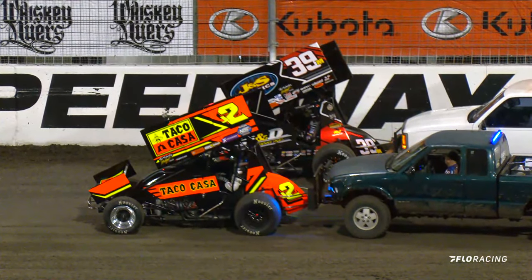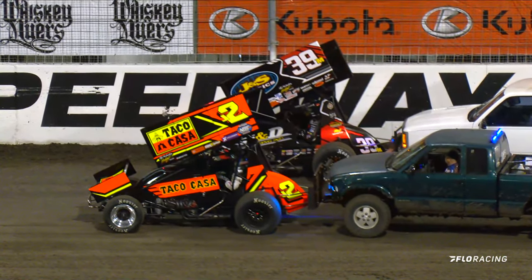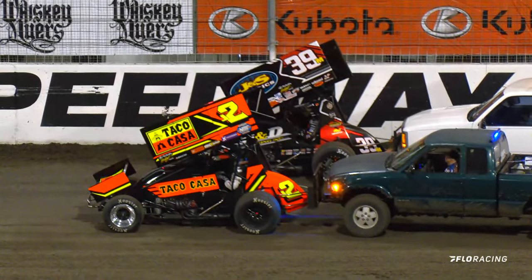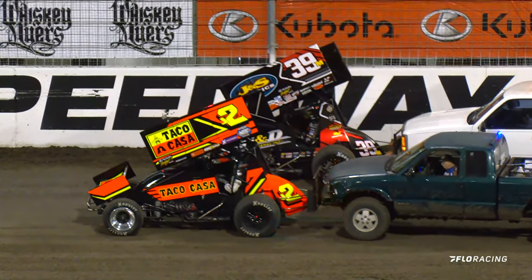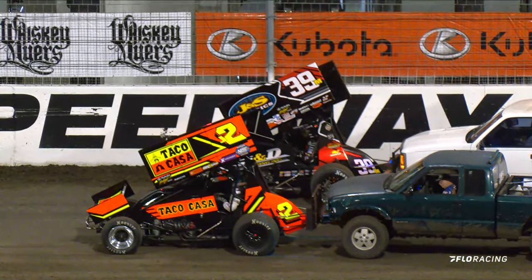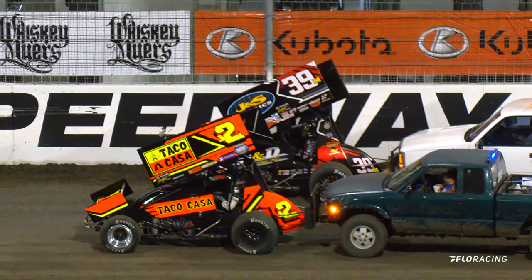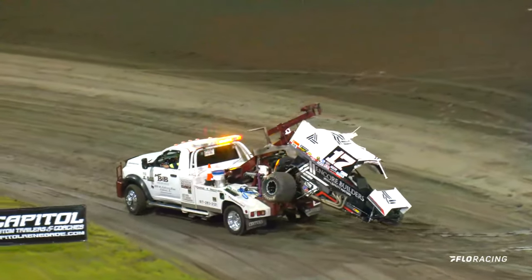Huge fan of Blaine Baxter after learning all that today. Yeah, his dad, Dustin Baxter, great guy as well. Blaine Baxter, for those of you here in the grandstands, he is in that number 25B car. We'll be starting ninth here in this heat race coming up. We have got the 17 car, Zach Hampton, hooked up to the tow truck, and he is getting that car taken back to the pit area.